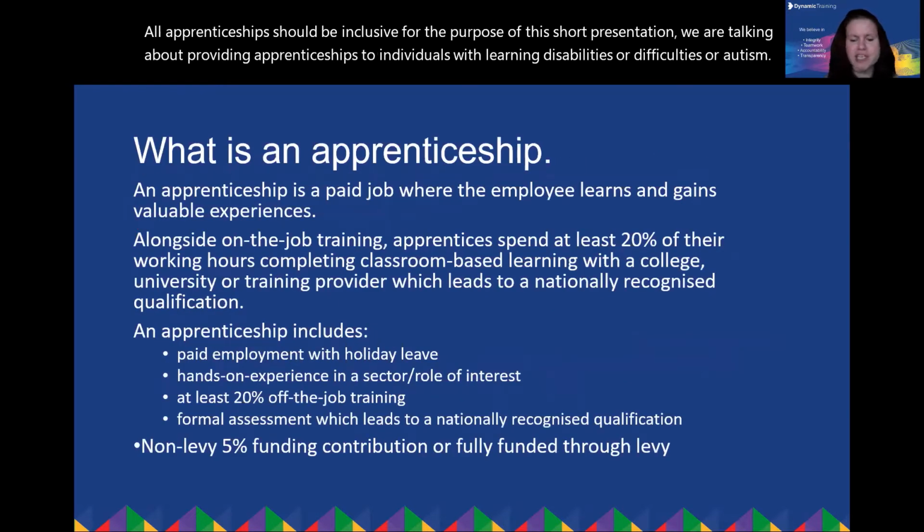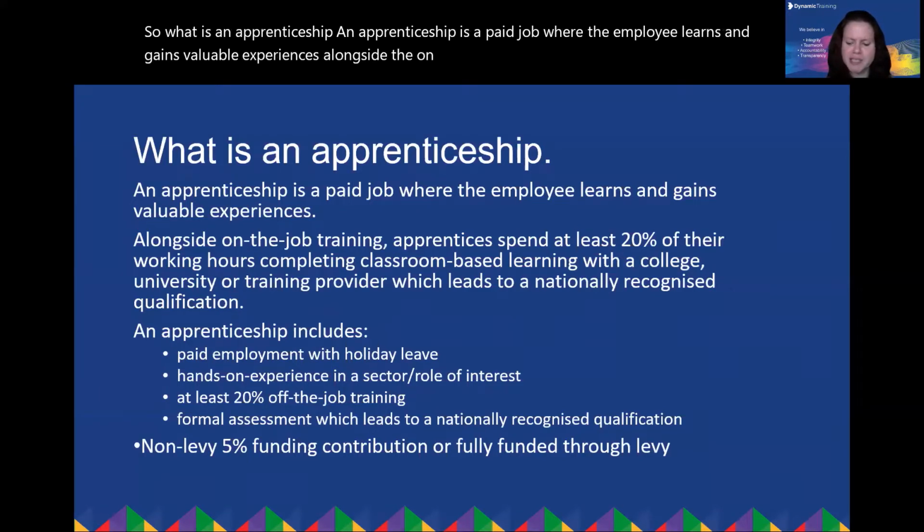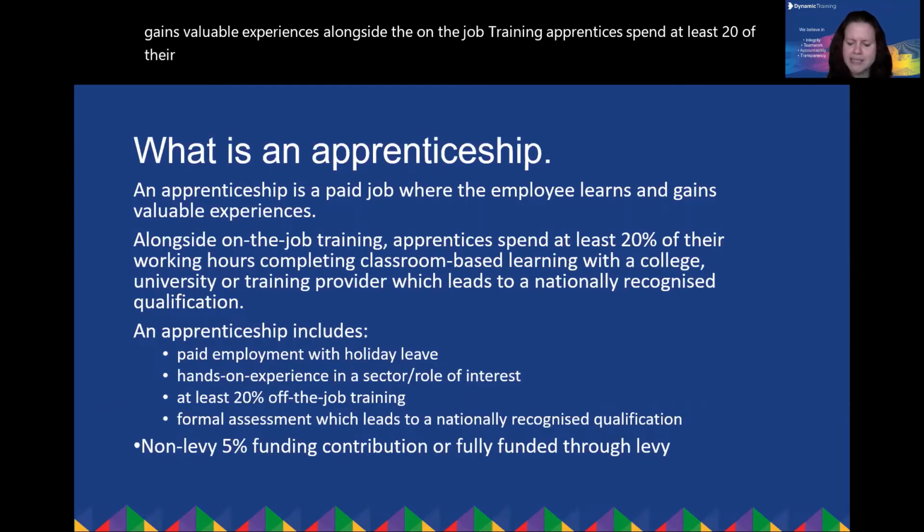So what is an apprenticeship? An apprenticeship is a paid job where the employee learns and gains valuable experiences. Alongside the on-the-job training, apprentices spend at least 20% of their working hours completing classroom-based learning with a college, a university, or a training provider, which leads to a nationally recognised qualification.